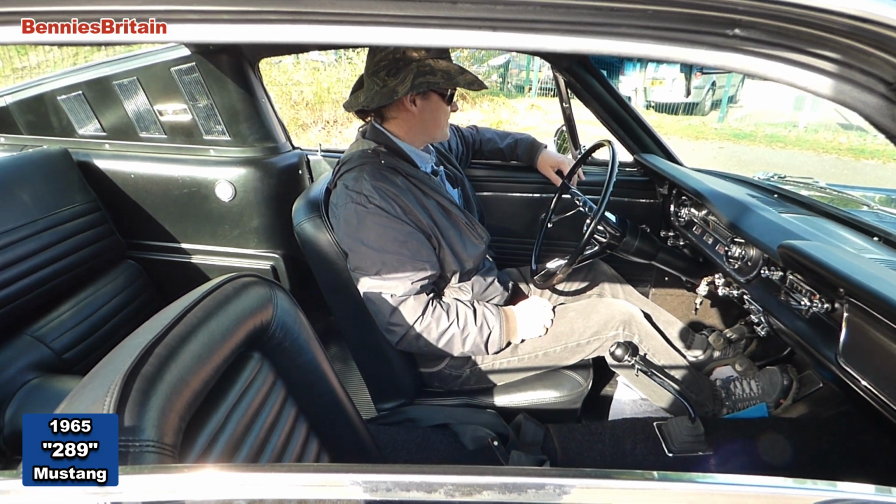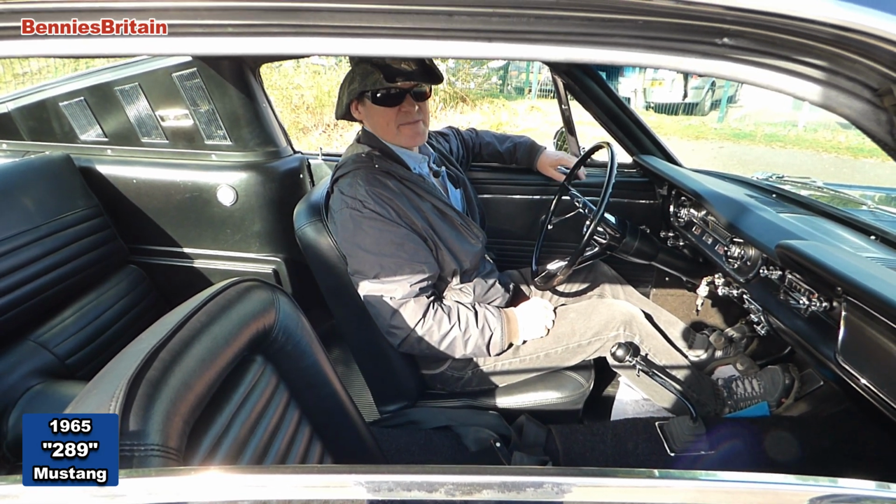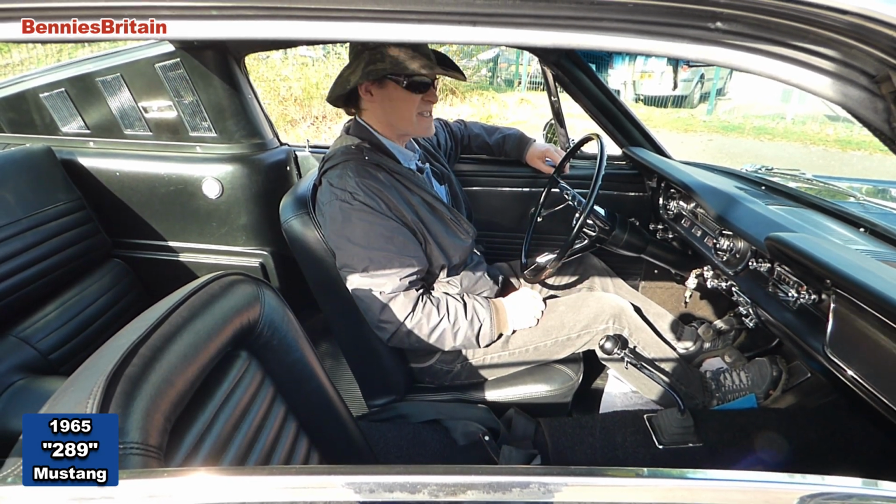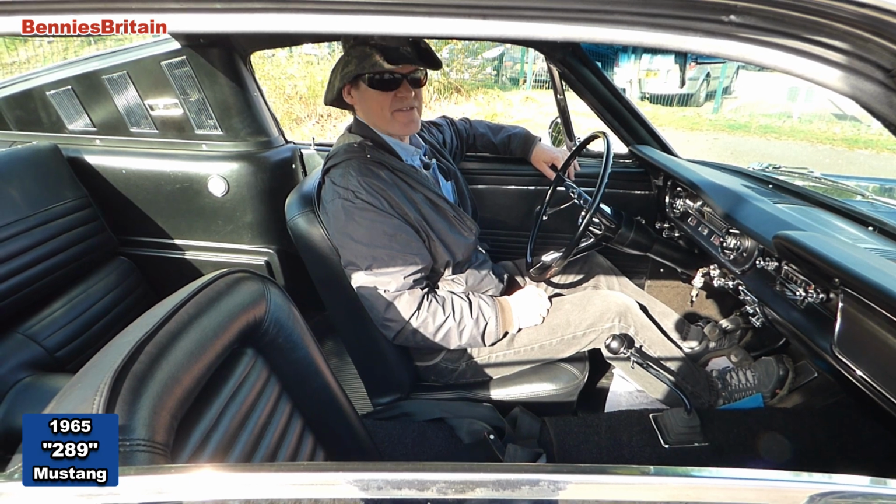Fabulous. Can't beat an old Detroit V8. That rumble has got a certain something to it. Absolutely fantastic.